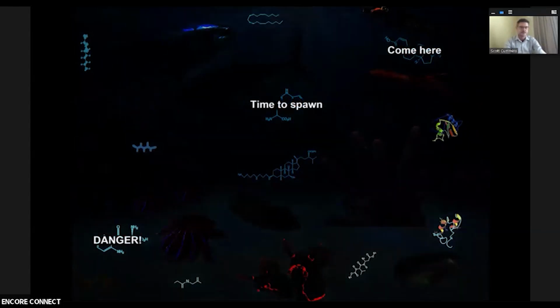So these molecules are saying something different, and they might be quite unique, and often they are unique to a particular species, and that's the basis of a pheromone. It might be saying something like, hey, danger here, or it's time to spawn, or something like, come over here, I want to mate with you, something like that.